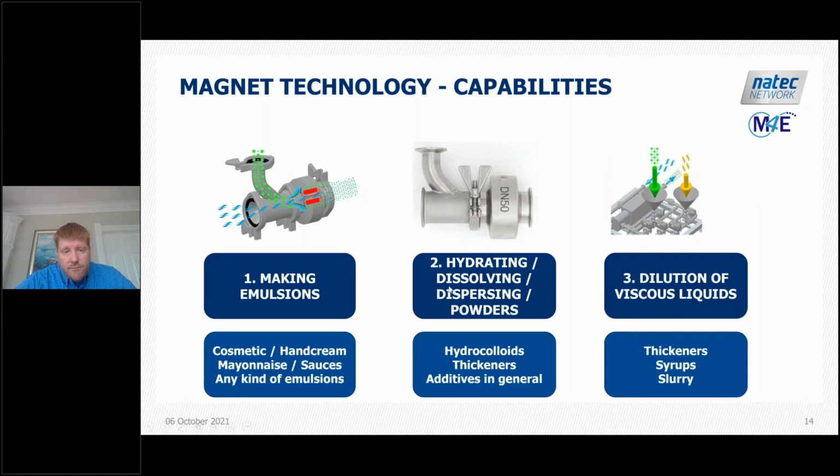The other option we have is hydrating, dissolving and dispersing powders. We can use this technology for powder to liquid dispersion, so we can hydrate powders and uniformly mix powders into water or a viscous solution. And then the other option is dilution of viscous liquids, so we can bring two liquids together to mix and, or emulsify if required as well.